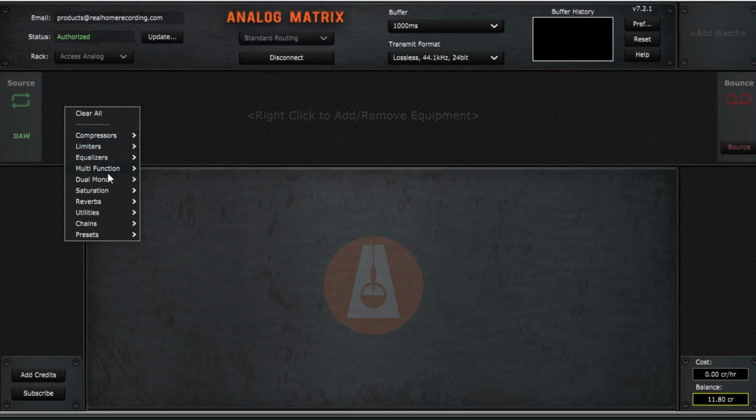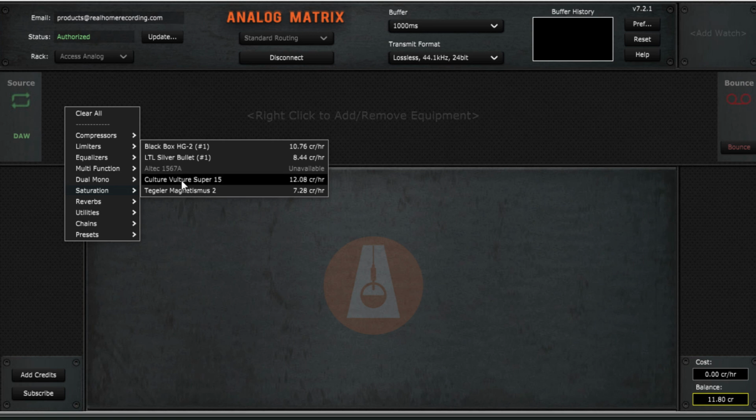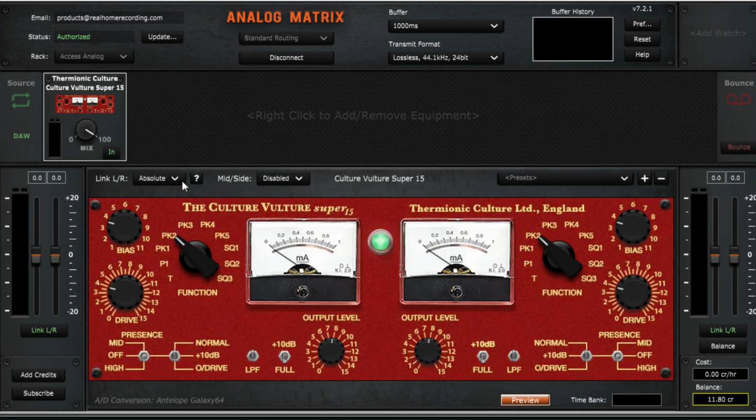Again, pennies on the dollar. And let's see. Okay, so the Alltech, I don't think the Alltech's been active for a while, or at least I've never been able to use it. But then we had the Culture Vulture, which is another awesome tube saturation kind of piece of hardware. Again, real hardware is being used here.